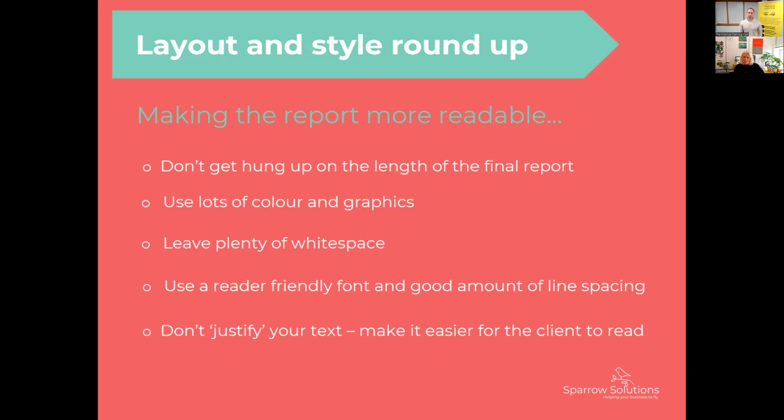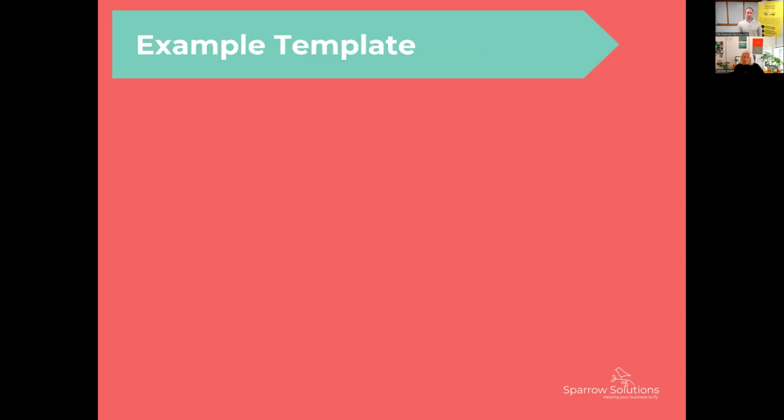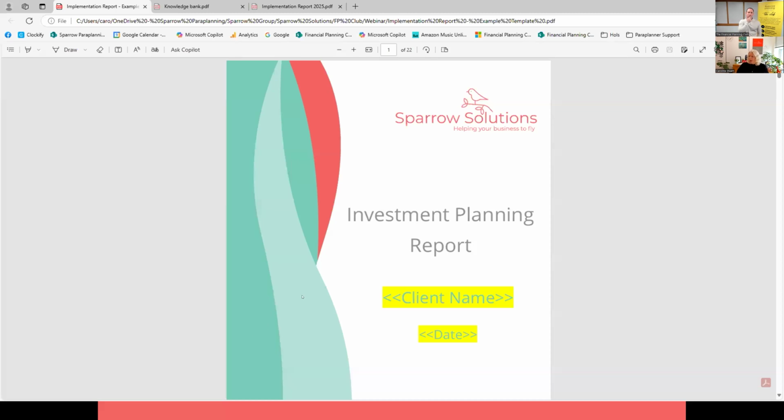So I can move on to the next one. I'm just going to show you quickly, what does that all look like in real life? So I can show you an example template that I would be using. This is just a really simple investment template that I use with clients.